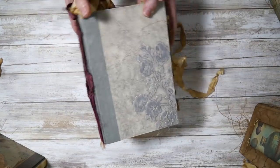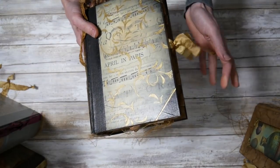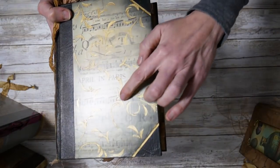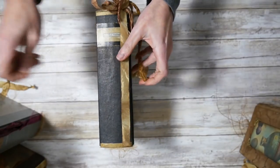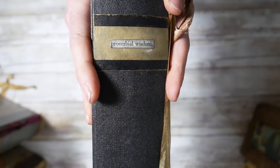This is the gray one. I don't know what I'll call it. Probably won't call it the gray one. And this one is done in black and neutrals, and then it has this gold flourish over the top of it. You see it's on the back too, but it's got a black spine with strings all over it, and it says proverbial wisdom.